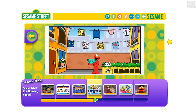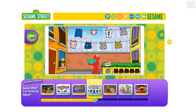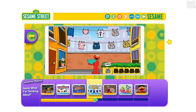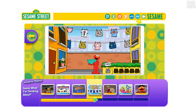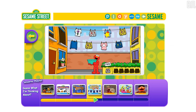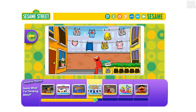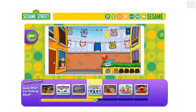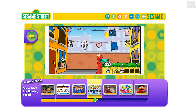To sort all this laundry. Will you help, Elmo, please? Click on all the shorts with stars. Find the shorts with stars. Yes! Thanks!